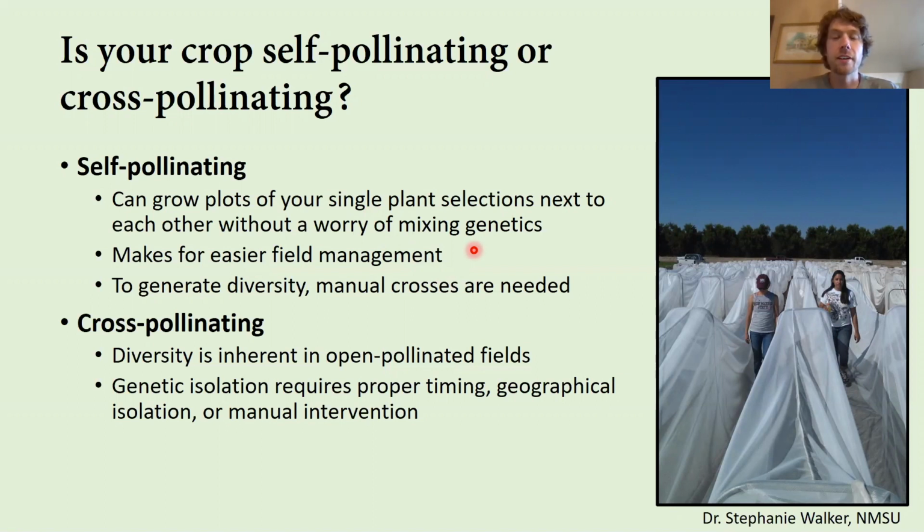Generating diversity though is a little more difficult. You're gonna have to make crosses with those self-pollinating plants to make anything new. Whereas if your plant likes to cross-pollinate, like chili, brassicas, squash, corn, diversity is inherent in open pollinated fields. So you will get a lot more diversity just from planting out a variety in cross-pollinating plants. But the issue is that isolating them genetically is a lot harder.